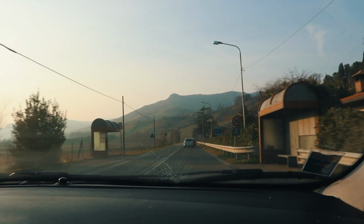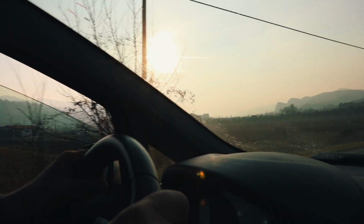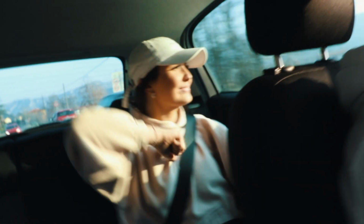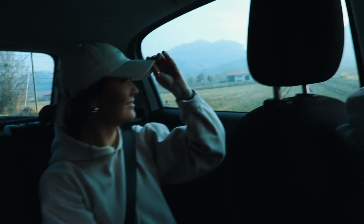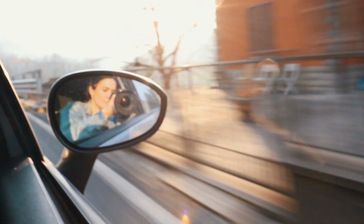The map took us through the mountains of Italy during sunset, and while me and my sister thought it was beautiful, my dad gets a little bit freaked out by things like this. So he thought we were gonna fall off the cliff. He thought that the sun was gonna go down, the car was gonna break down, someone was gonna kidnap us. I don't know, he was freaking out. He wouldn't let us stop to look at any of the viewpoints or take any pictures.